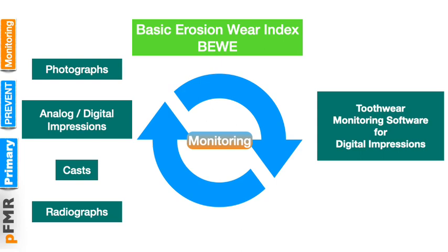Another thing is even radiographs. In radiographs also you can appreciate if the tooth wear is there. So always when we see a radiograph, don't just look at the caries or periodontal disease, bone loss, but start looking for loss of tooth structure as well in your radiographs. That's a good practice already. I've talked about tooth wear management software as mentioned earlier.